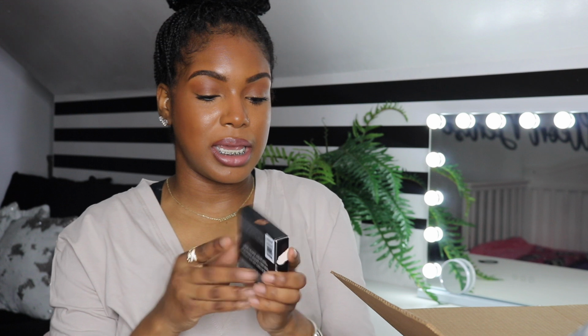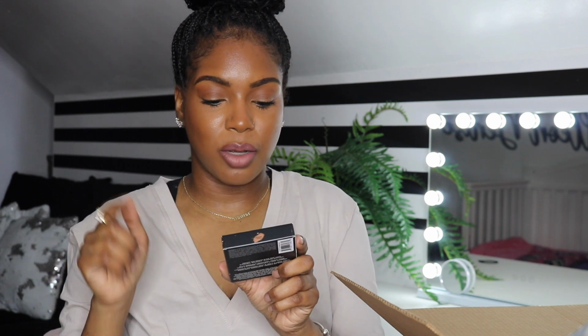So, I don't know why I stopped using this product, but I've been reaching for it more and more. And that is the Stalk'r Instant Warmth Bronzer by Fenty Beauty in the shade Coco Naughty. Y'all, I've been picking it up, so I had to go ahead and get another one.